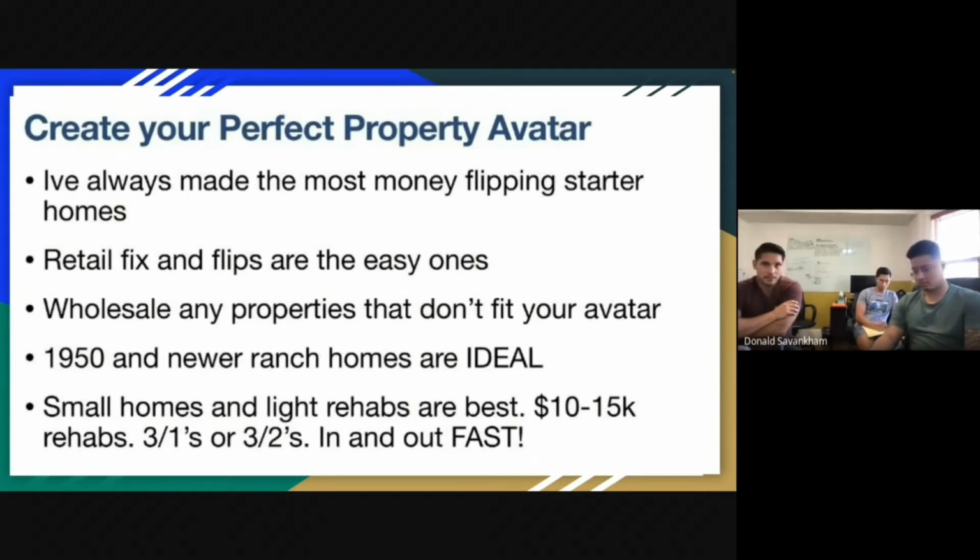So the mindset shift is, if you focus on that market, which we do, the entry market, their expectations are not high, so you don't have to overdo it or wow them to a crazy degree. Maybe for a step up, which is their second home, you do. But first-time home buyer, totally, renovations can be nice and clean. Retail fix and flips are the easy ones, which means FHA, VA buyers. You buy a property in the level 1 category, perfect people to do it with.